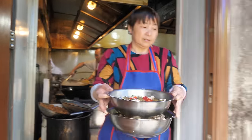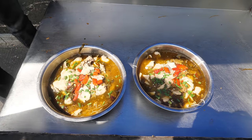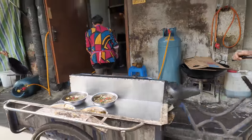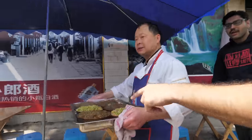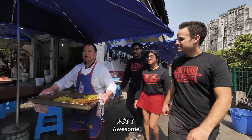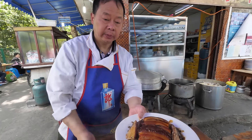你好. Oh yeah, look at this. So they just load the dishes right into the bike. And this here is suan cai yu, pickled veg with fish and rice noodles. Isn't that just a beautiful scene? And then he walks it back and they just get picked out. And then this here is our xian shao bai, which is pickled mustard greens and fatty pork. And we're gonna get that. Xie xie ni. Oh yeah, look at that fatty pork.